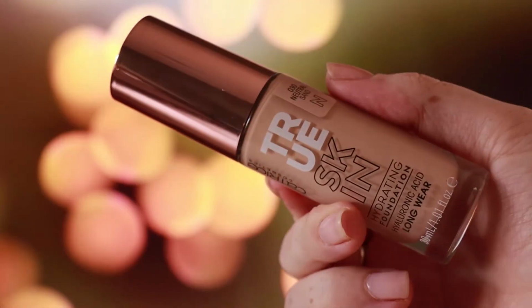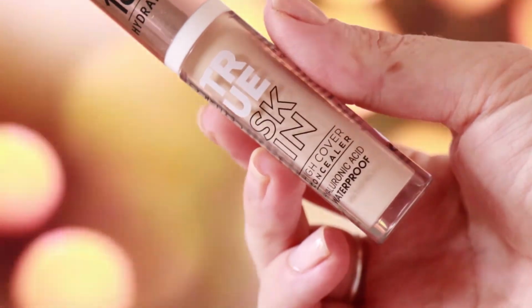And I cannot wait to be creating more Catrice related looks with this foundation. Yeah guys, that is my 2 cents on the Catrice True Skin Hydrating Foundation, as well as the high coverage concealer.